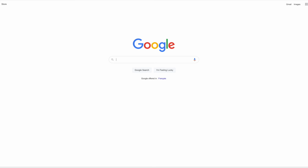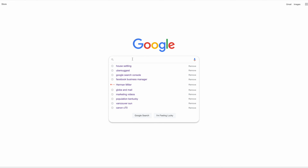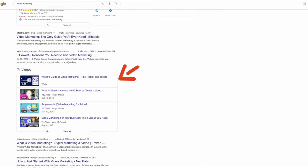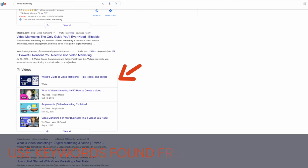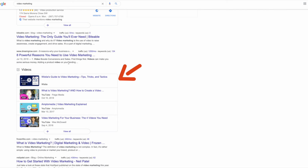So the final tip is actually to search for featured snippets, specifically video snippets, on the search engine results page. And based on the keywords that you're targeting, which one of them has video featured snippets. I'll give you an example. Let's take video marketing, because we definitely know there's featured snippets there. So what you're gonna have to do is, based on your keyword list, and you can take them from the keywords that you found using tip 1 and 2 in Google Search Console, which of those keywords and phrases actually have video snippets on the SERP.